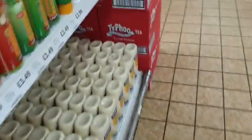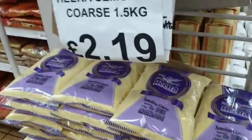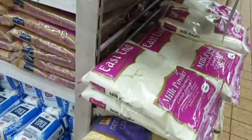I wonder where my dad is. Let's find that awesome chaat masala. So I'm gonna find the chaat masala now. And before I find it, let's see these. So these are chili powders. This is paprika, so paprika is mild instead of spicy. We promise.